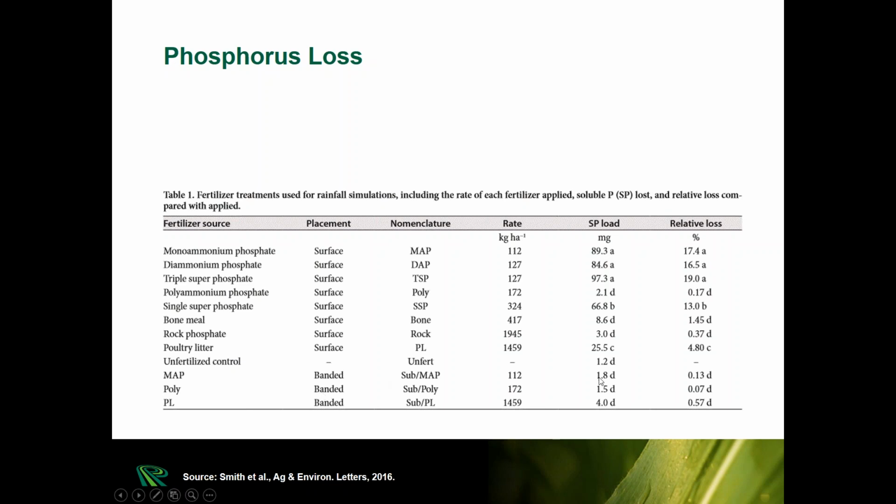If I can band it, okay, so I've got MAP and MAP, where I can band it, I dramatically decrease the loss potential. When this is banded, this could be made as a starter application. There's a couple different options. This could be a strip tillage application. There are some alternatives to just a strict band. There's multiple ways that we can achieve this.